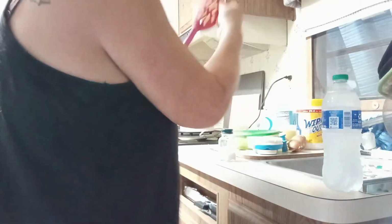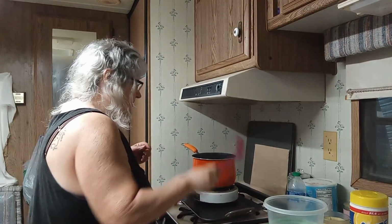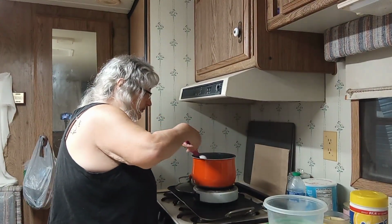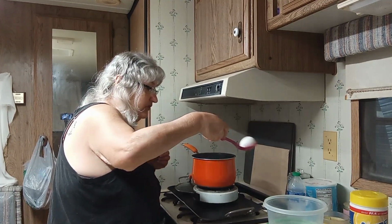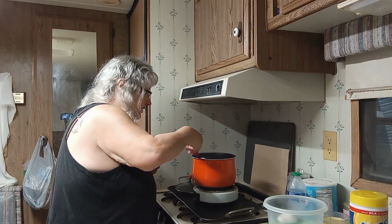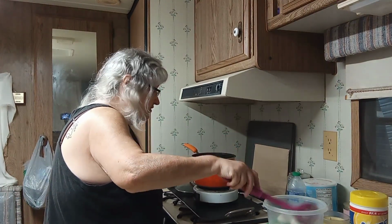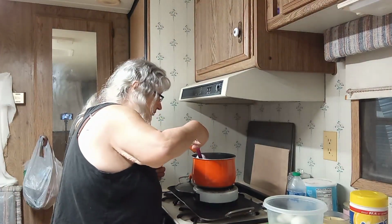I do need this to check my eggs with. Okay. So my eggs are done, and I'm just going to put them in this cold water and let them set. I've got so far just one cracked shell.